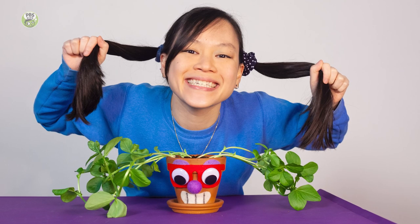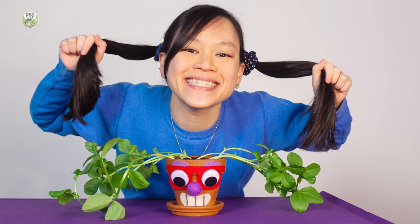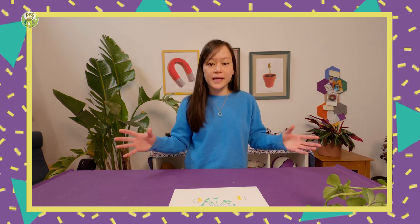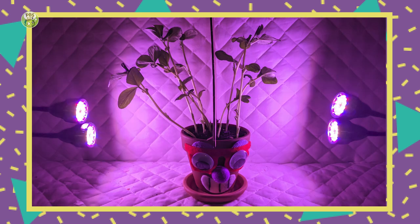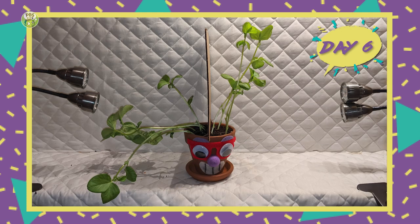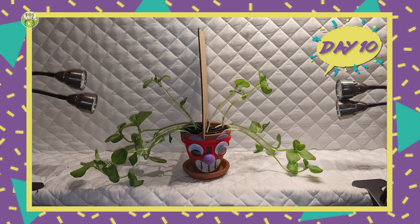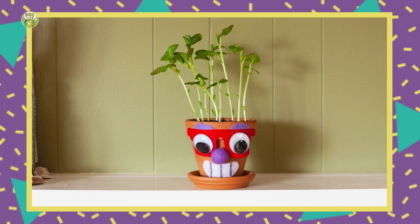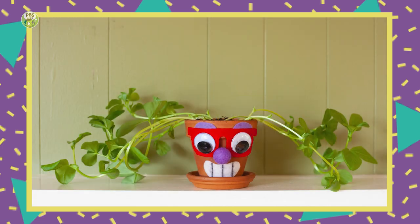Beautiful. You can't get this in a salon. Oh no, no, no. Katie, how did you do that? So here's what I did. I wanted to give my plant pigtails. So I put my plant in a dark closet and I put two grow lights, one on each side. And then I put a piece of cardboard right down the center to encourage the plants to grow toward the lights. And then I took photos every day and I tracked its growth. And you can see the plants grow more and more toward the lights. We were able to give my plant pigtails.